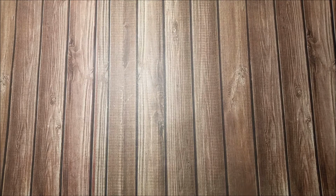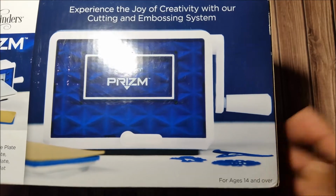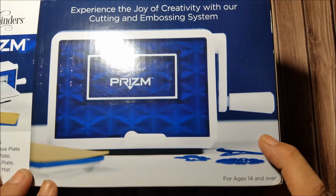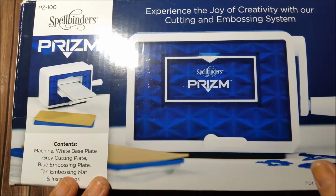Now, it's nothing new, but I've been wanting something like this. This is the Spellbinders Prism, and it's a tiny die cutting machine. So it's kind of like the Big Shot, but extra small. And it's specifically for your smaller dies, those little thinlets.